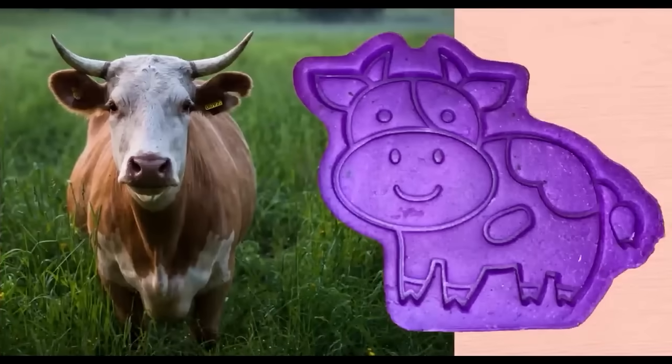Well, first of all, our purple cow is adorable. I've seen a purple cow on some chocolate, and I've seen a purple cow in a commercial once. But real cows aren't purple, are they? Look at that one on the left. It's brown and white. And some cows are black and white. And I think there's different colored cows, just all brown or gray.